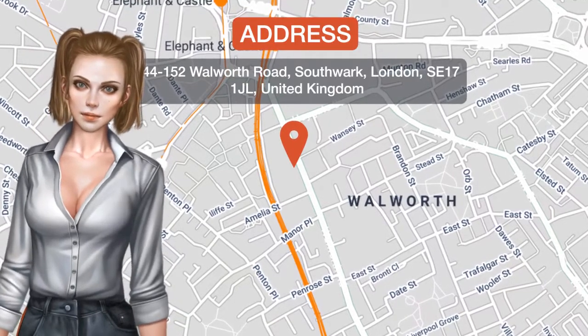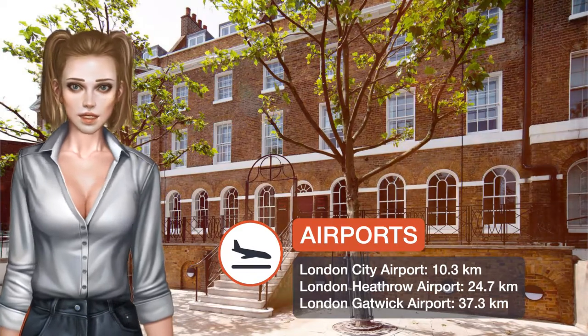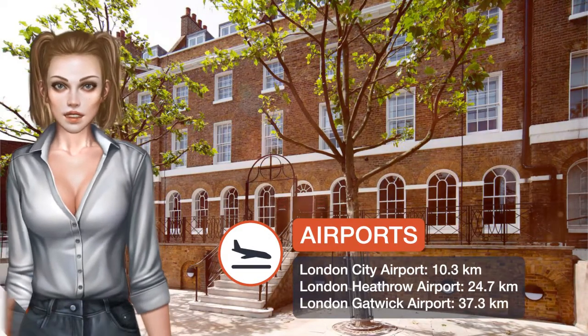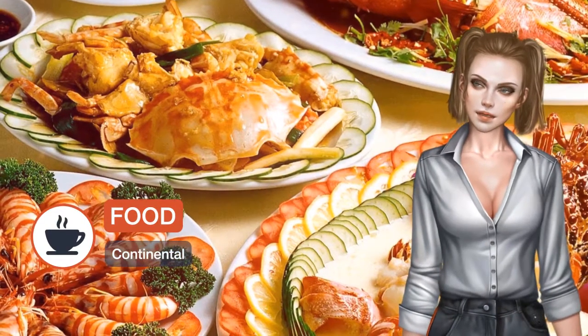Located in the former Labour Party headquarters, Safestay is a 5-minute walk from Elephant Castle train station and shopping centre. Free Wi-Fi is provided in the on-site bar and communal area in addition to a separate computer room.